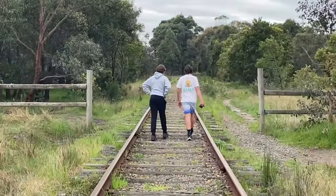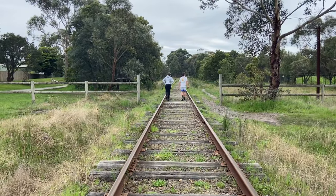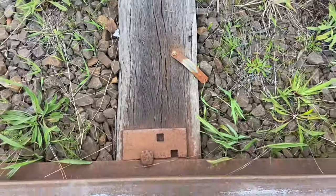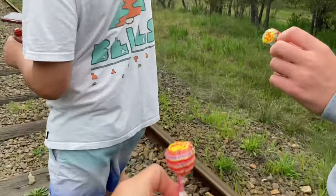And Tim is walking off into the distance. I am here with the camera. There is a misplaced metal piece of something. Got some Trouble Chops lollipops. Beautiful.